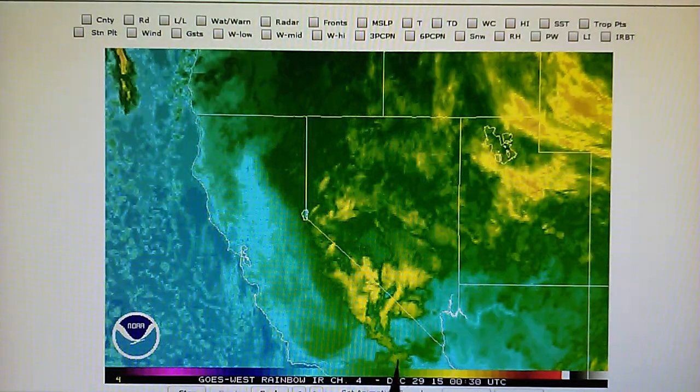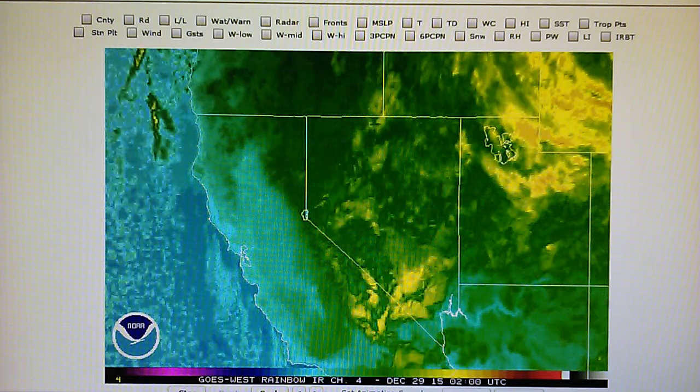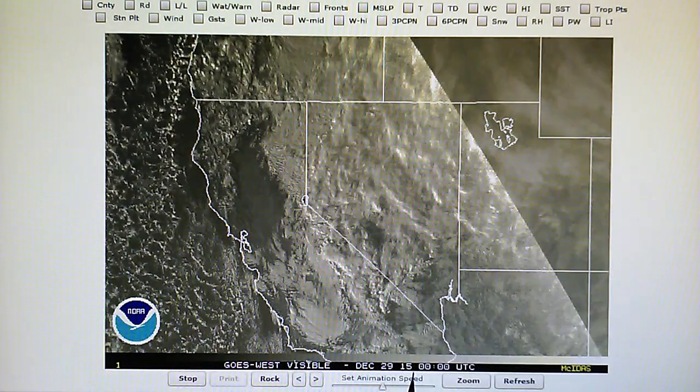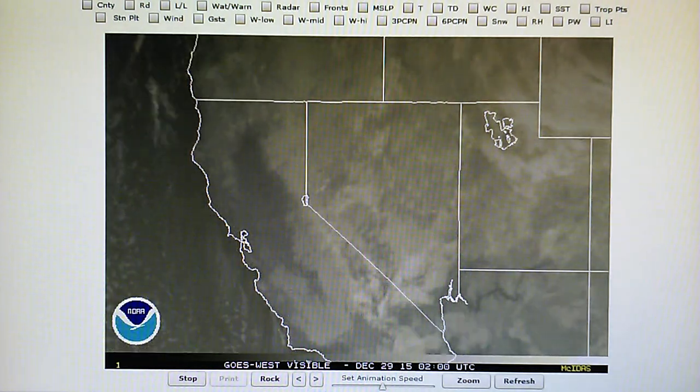We can see it here in the rainbow loop. All right, let's move on. This is the visible light mode. We can't really see the ring from this angle, from this vantage point.